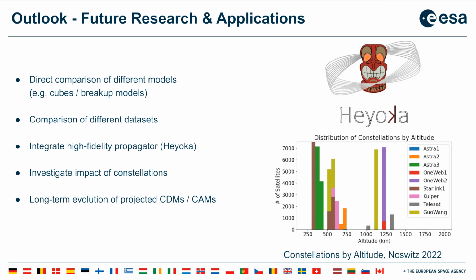The same comparisons could also be done for datasets, as we've seen that they also have a significant impact on the simulation. Furthermore, we would be interested in integrating the high-fidelity propagator Heyoka, or to investigate the impact of planned megaconstellations on the debris environment.